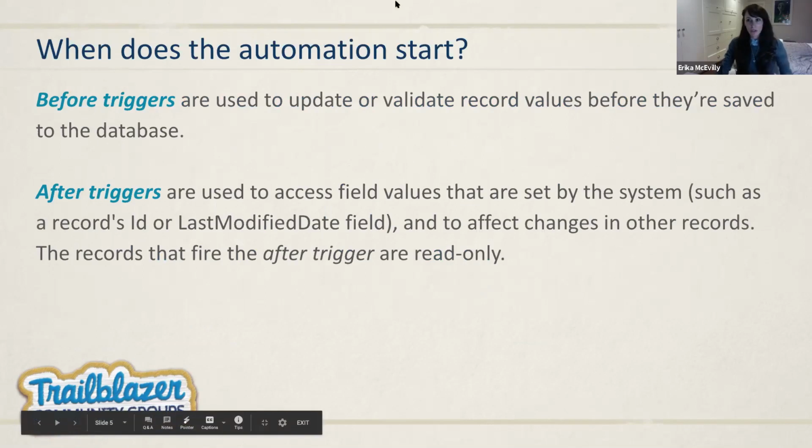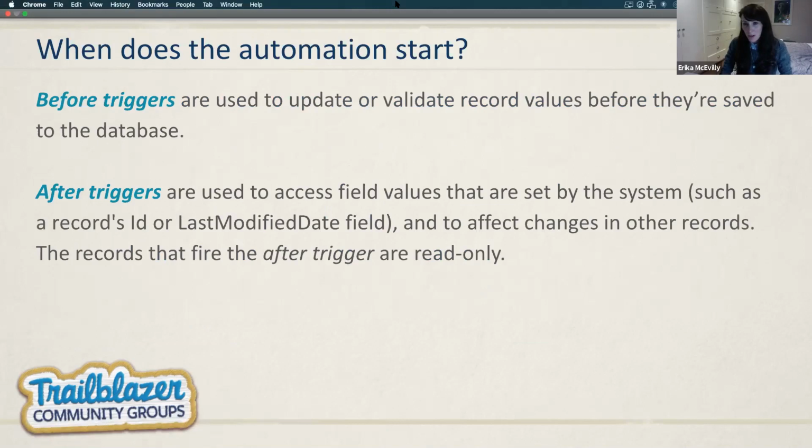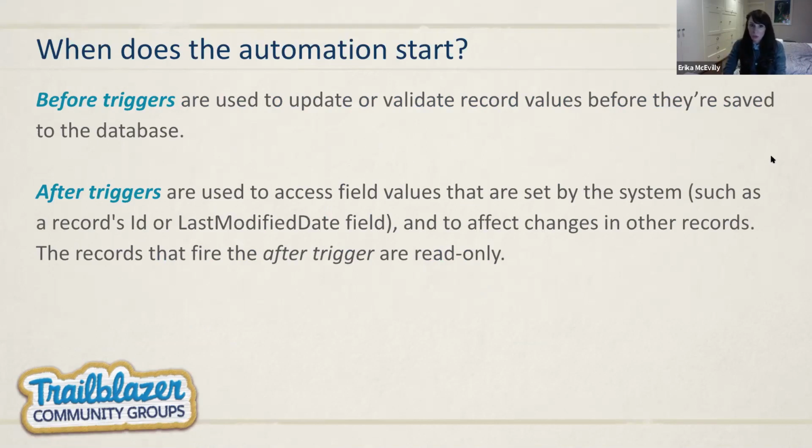This is something you have to know. Usually when you speak with developers, they will say, when does your trigger fire? When they ask you that, they just want to know if it's a before trigger. You use a before trigger because you want to update or validate the record values before they are saved to the database.